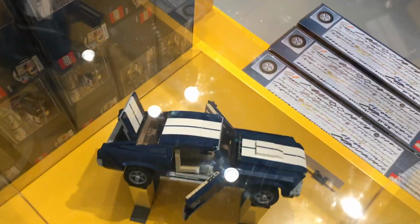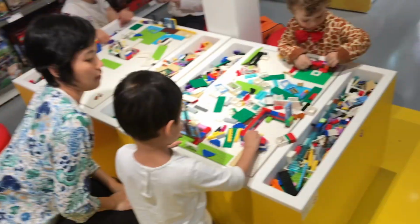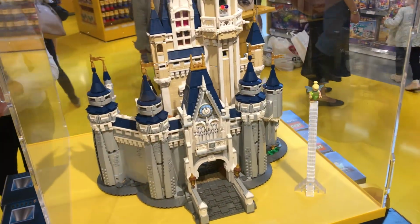Greeted straight away by the big stuff, the creative stuff. There's the new Mustang. Beautiful that. Oh, wish I hadn't seen that. Duplo City, so all the standard products. There's the roller coaster, one of the mini play areas for the kids here. There's the Disney castle. I've never seen that in its flesh. It's enormous.